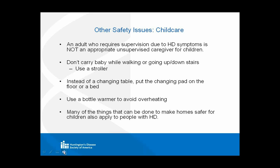Our next topic is child care. How long a parent with Huntington's disease is able to care for a baby or young child varies from person to person. The following are some common things we address with parents at our clinic.